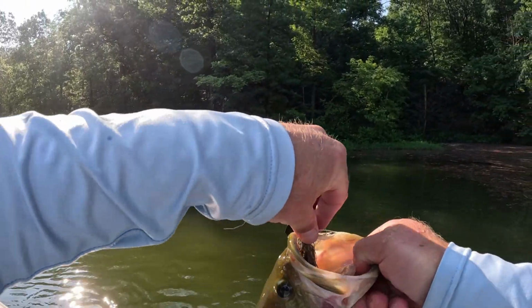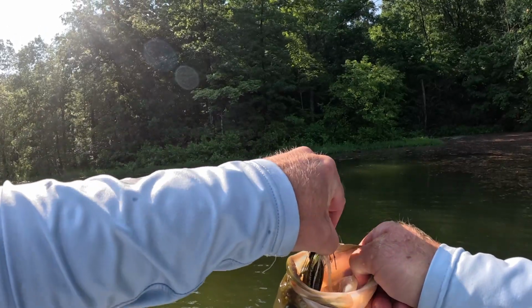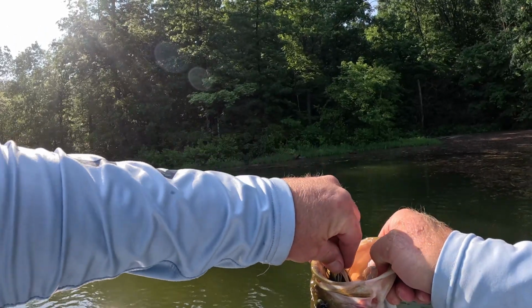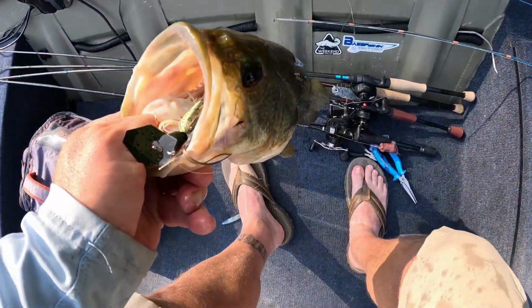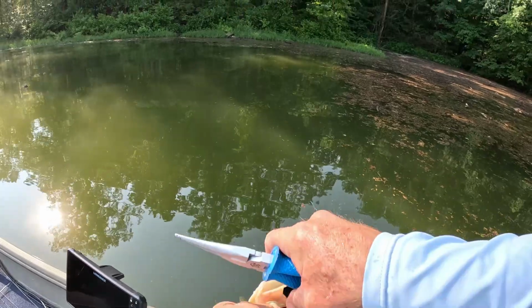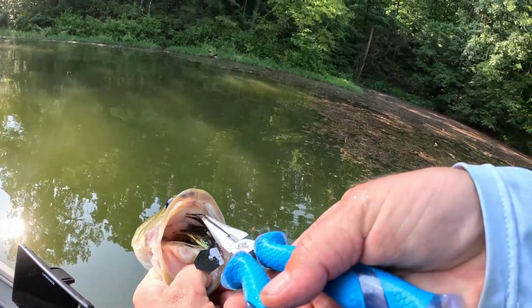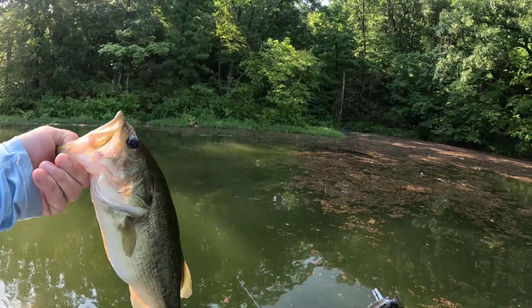Nothing wrong with that back here in this little runoff area. Maybe we're gonna have to run some of that. There's fresh water coming in from that rain this morning. It's the second one I had back here. Let's grab my pliers. There we go. Good fish.